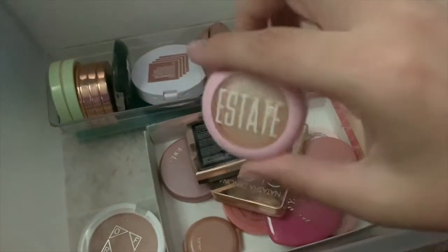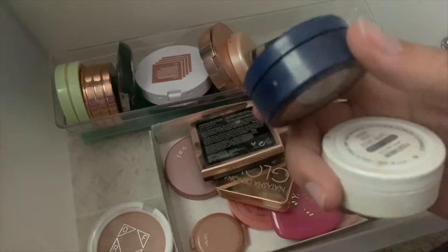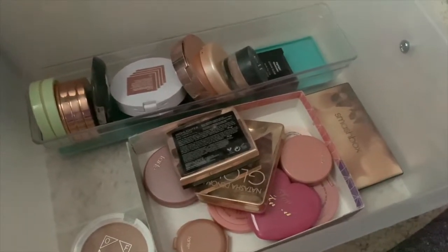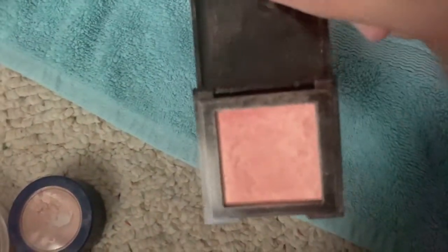It just looks like that, and it's super pretty. Also had this Estate one I got in Ipsy. Had a couple ColourPop Super Cheeks that I really like. I have On the Cusp, which I plan on panning. And I also have the OG, which is Flexitarian. Love both of those. Got this one in Ipsy a few months ago, and it's not one I've used a ton, but I do think it's a pretty blushed up shade, so I'm keeping that. I'm telling you, I'm probably going to be keeping all of these.